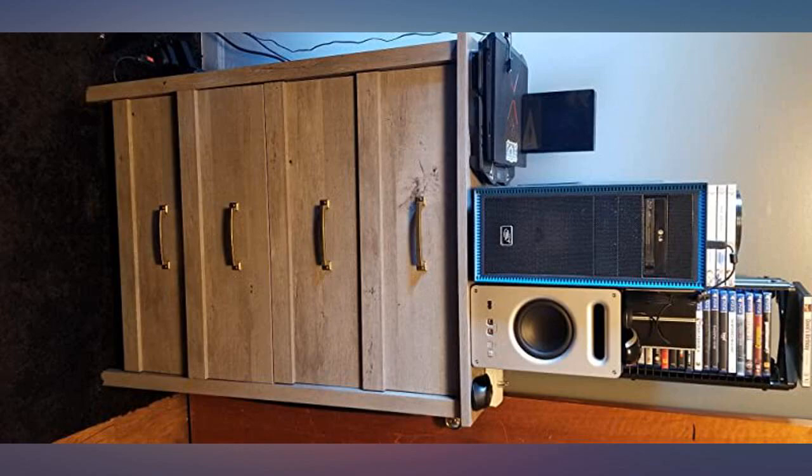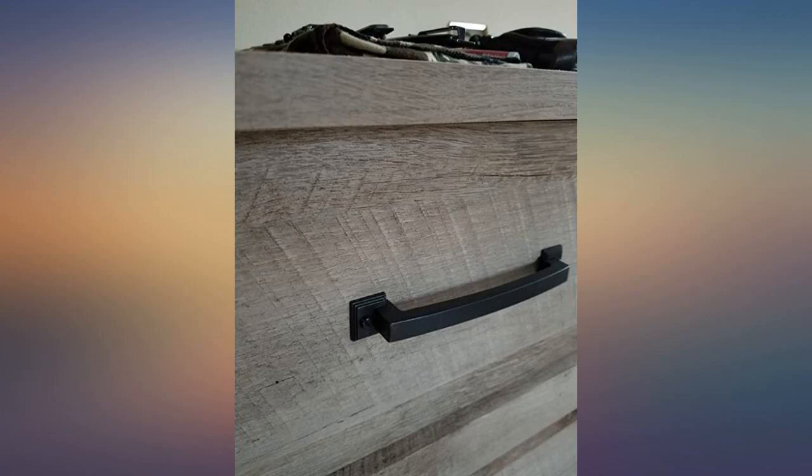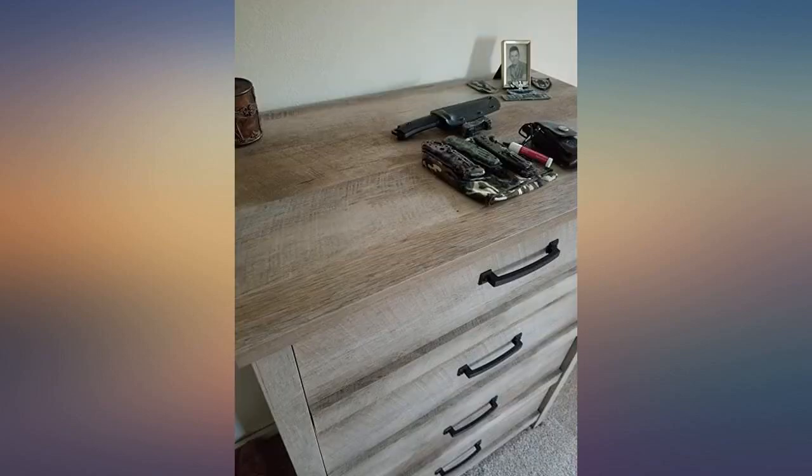Paid an extra $100 for it, but it was definitely worth the price, compared to the cheaply made ones for $150 or less. The instructions were clear to understand. I used a power drill to make the assembly a little easier, but it does take time to set up. Would definitely recommend this product.